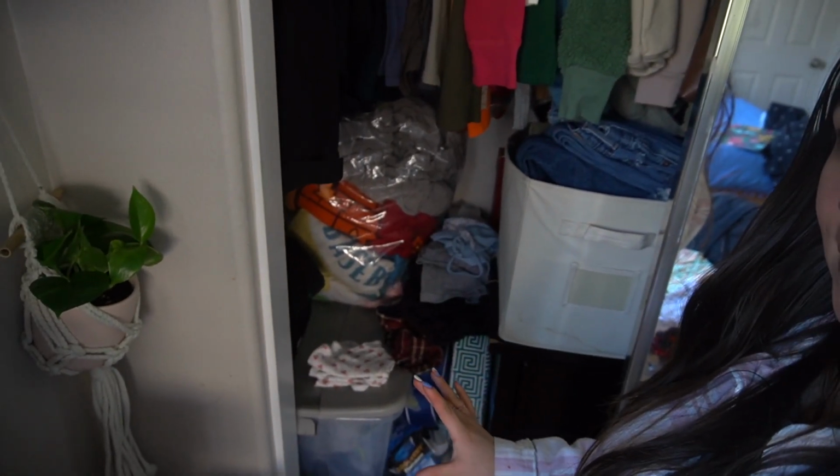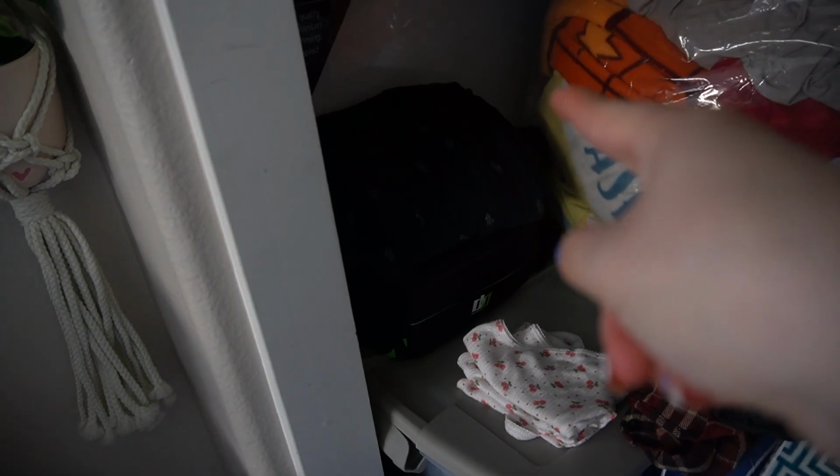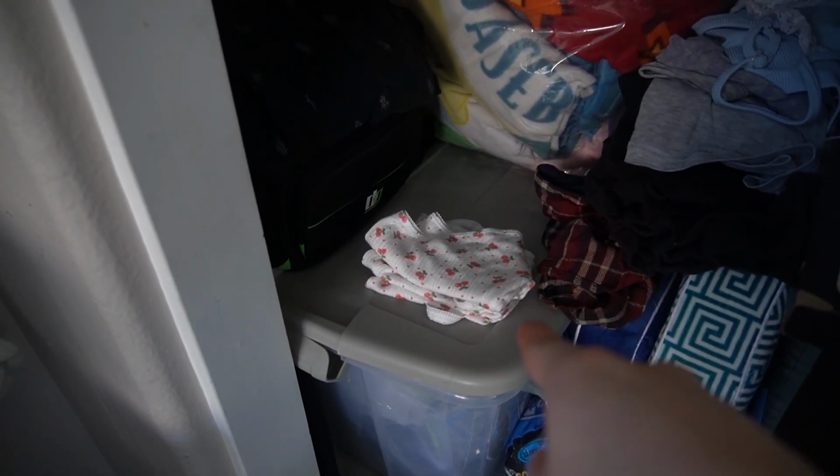You guys can see it looks much better. Here are my big t-shirt pajamas, and then these are my boyfriend PJ pants. Some of them are in the wash, so I'll stack them up right there. And then these are my cutesy little matchy sets of PJs. And then these are his jeans and my jeans.